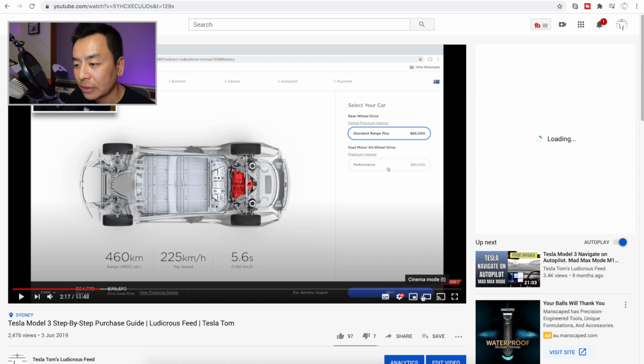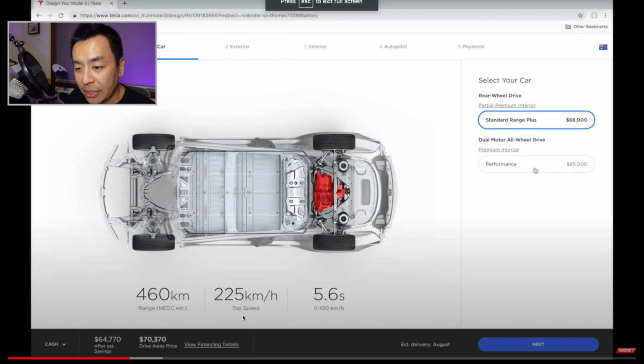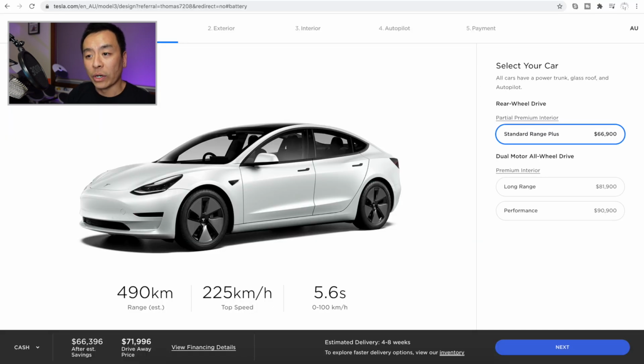So if I just full screen this here, you'll see that I've got it on SR Plus here, and it's actually $70,370. So slightly more expensive than when the Model 3 first came out in Australia, but certainly much cheaper than what it was yesterday. So that's really good news.